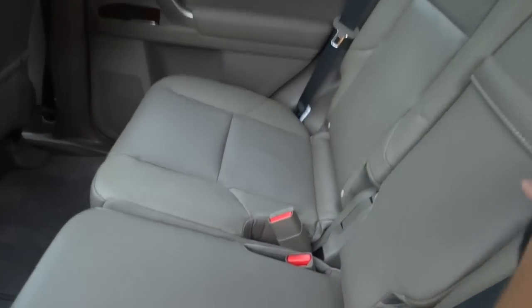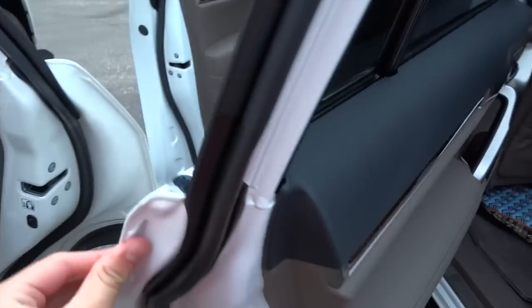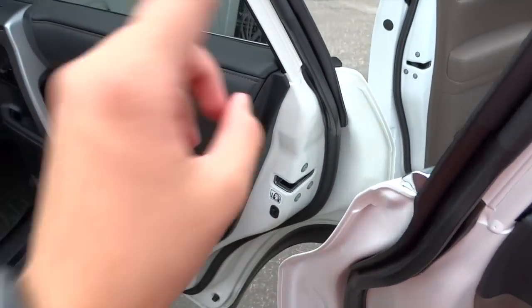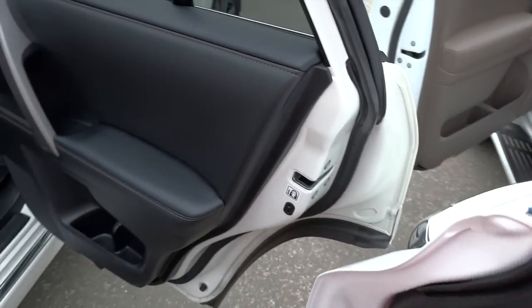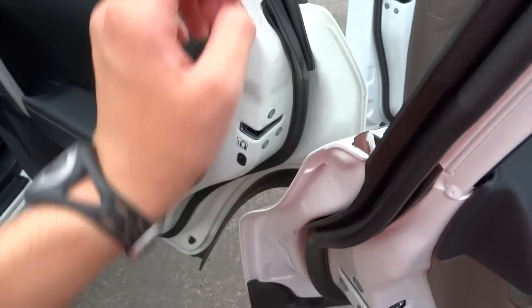Exact same. So if this horsefly is gone, we can check out here with the doors open the difference in paints. Obviously you can see that this is the Blizzard Pearl on the 4Runner, and this is the Starfire Pearl on the GX. So you can see this is more of a whiter white. Well, they're both pearlescent, but you can see this is more of a dull white as compared to this pearl white.